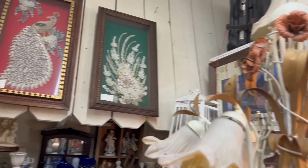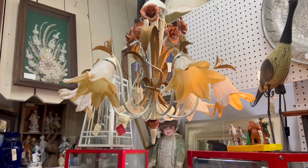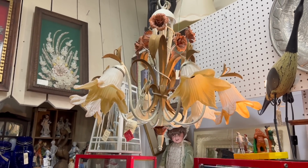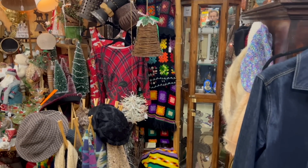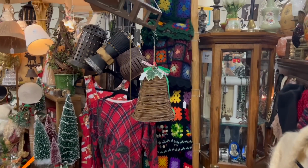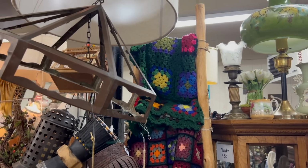This is a very pretty 6-light flower chandelier. Only $75. This is probably Italian from about 1980. Well, they like Afghans like I like Afghans. And they seem to be pricing them a little higher than I do.